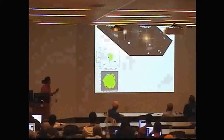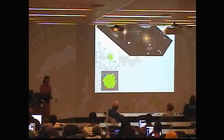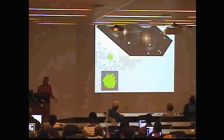So here is the BPT diagram, O3 over H beta versus S2 over H alpha, of all the spaxels in Akira that have signal-to-noise greater than 5 in all these lines. And below is the resolved BPT diagram, where every spaxel is color-coded according to its location in the BPT diagram above. And as you can see, almost all the spaxels in Akira display LINER line ratios.